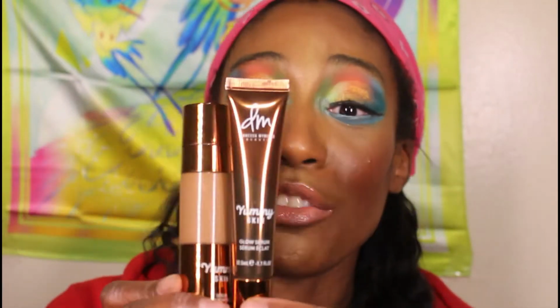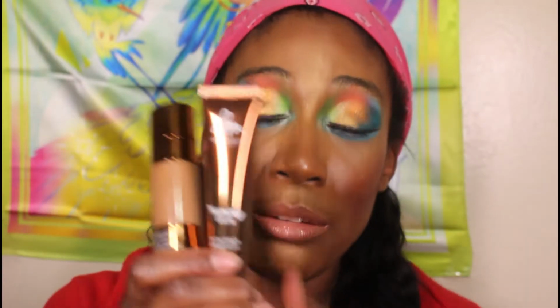You need to get it. You have to use them together. Oh my god, match made in heaven. It is wonderful. I wear the shade 18G if anybody's curious, and then the serum is only two colors. So I have the one, Juicy Boost, which is the darker one. I have absolutely been loving this.